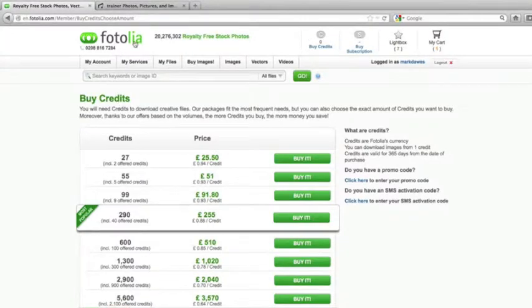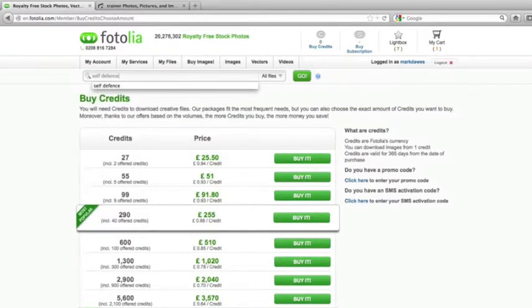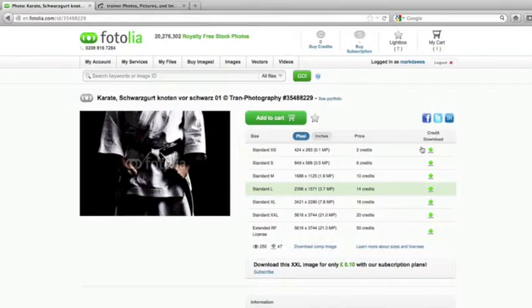This is one, Fotolia. Absolutely great. You can search here all files, photos, illustrations, vectors, videos. Again, you can just Google Fotolia and set up an account on here. If I put in the word self-defense and search all files, it will come up with a number of images. If I choose one, this Gucci-looking martial arts guy here, you will see it gives you the option for the photo and different sizes that you can buy the photo in.